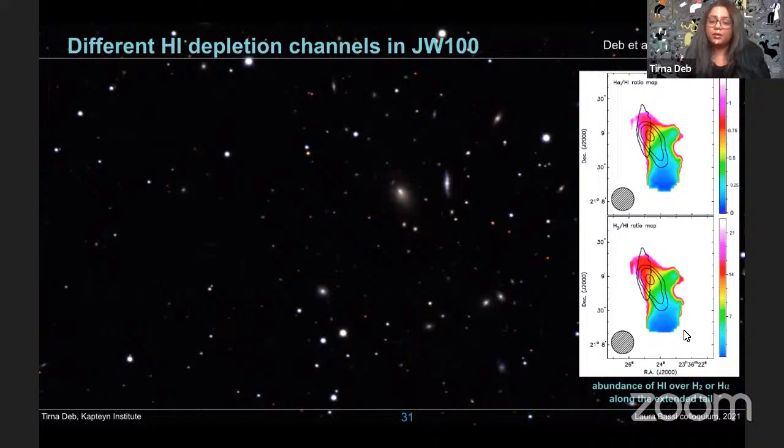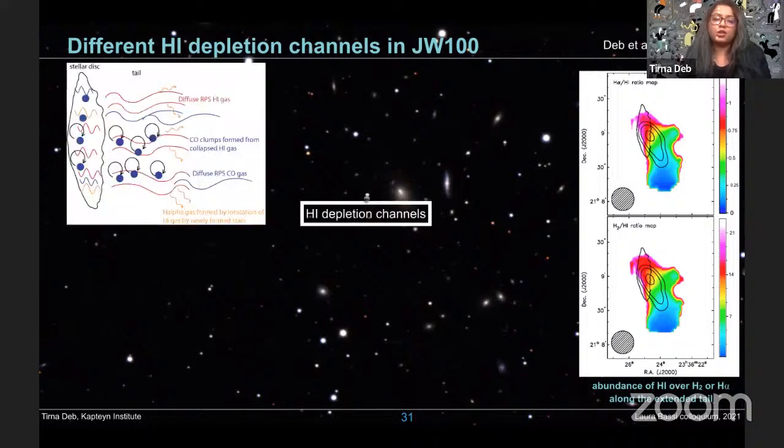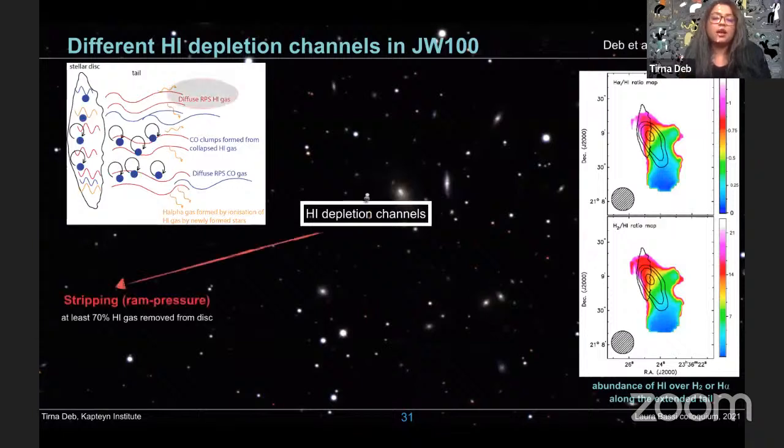Then I wanted to have some estimation of the strength of the different depletion channels in this galaxy. And to simplify our analysis, we thought of the most plausible depletion channels. The first one is, of course, ram pressure stripping of the H1 gas from the disk of this galaxy. And to estimate how much gas is already stripped, we took the difference of the total amount of H1 gas and the amount of H1 gas in the disk. And we found that at least 70% of the H1 gas is removed from the disk.